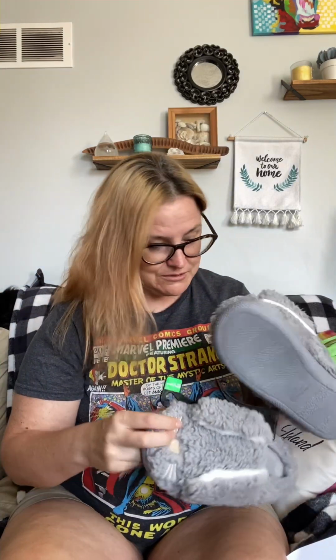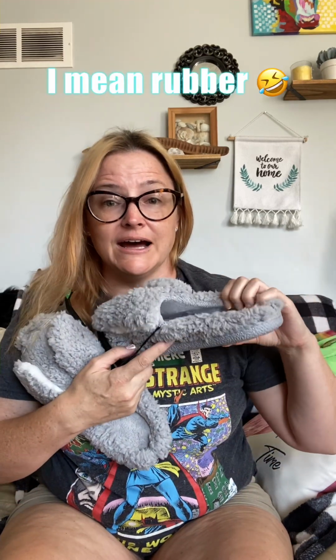Now, I don't know what you guys think of these, but I had a pair from Walmart and I loved them. And my boyfriend's dog ate one of them. And some time has passed and I didn't think that they would still have them at Walmart. So I was thrilled to find another pair. Now, these are so comfortable. They've got the plastic bottom in case you need to run outside. I had worn them for a few months and they were still cushy.